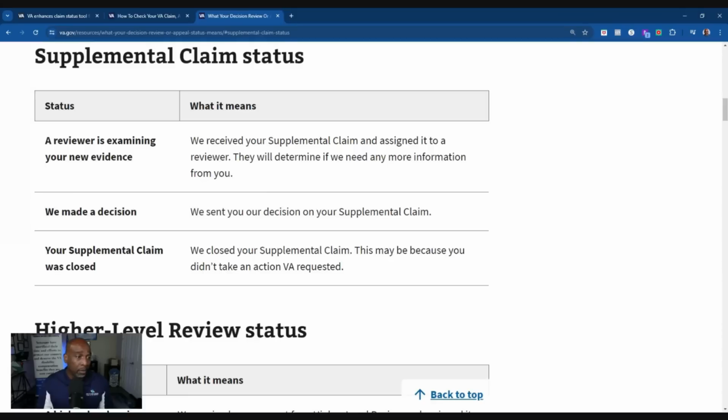Your supplemental claim was closed. We closed your supplemental claim. This may, that key word there, may, be because you didn't take an action VA requested. May. A lot of veterans will say, let me scratch that "may" out of my mind and just put whatever I want to put in there. No, they said "may."